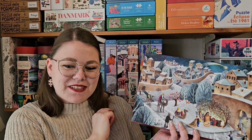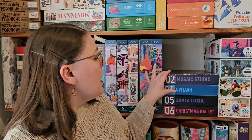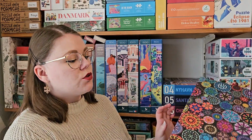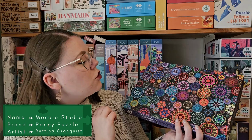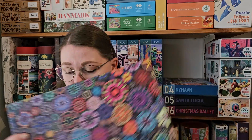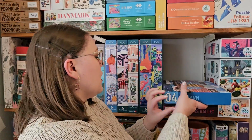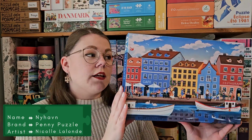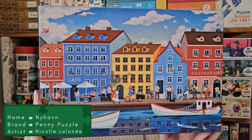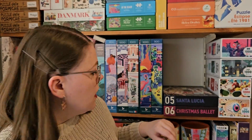This one, Christmas Night, 500 pieces. And then this one, number 2, Mosaic Studio, 1,000-piece puzzle. Beautiful. Looking forward to it. Also kind of dreading it. Bettina says it's not as difficult as it looks, but yeah, at least it's really beautiful. Another 1,000-piece puzzle. This one of Nyhavn in Copenhagen. Beautiful colors. Love it. Then we have this one, 500-piece Santa Lucia, and I have already put this together.